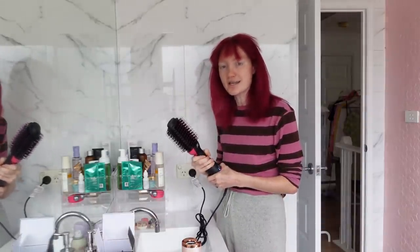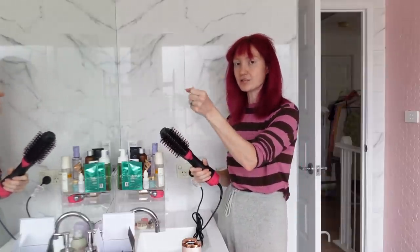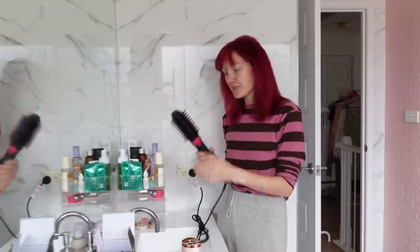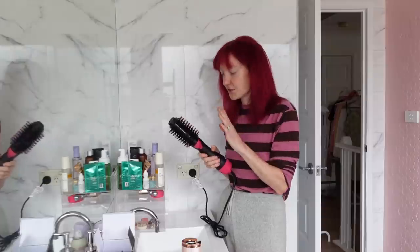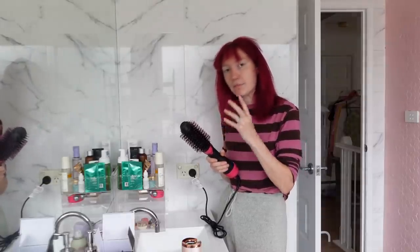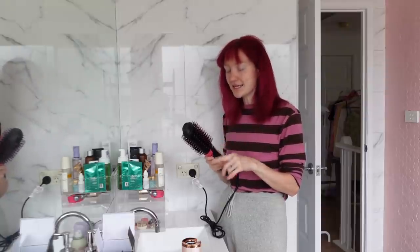Alright, so it's not as hot as an actual hairdryer. If I got my normal hairdryer and just held it in front of my face, I would literally burn myself. I would have blisters. This, if I was cold, I could just sit and be like, yes, toasty on my face. So it's not terrifying. I was a little bit worried. I was like, am I gonna burn my hair? Is something bad gonna happen? It's actually very pleasant.